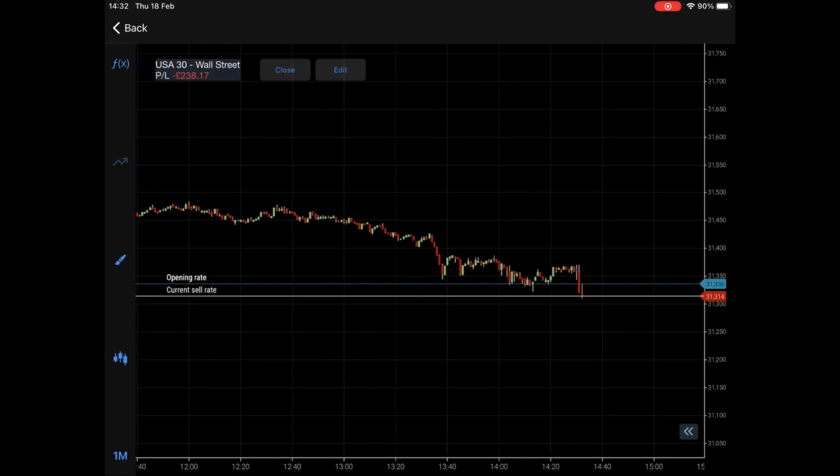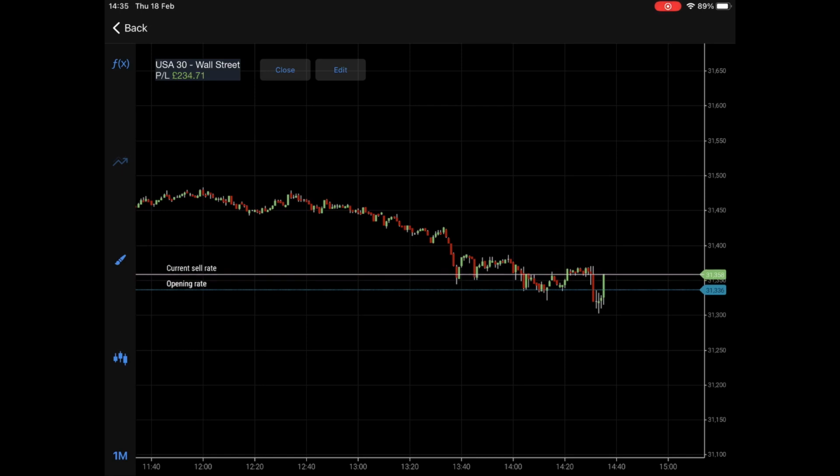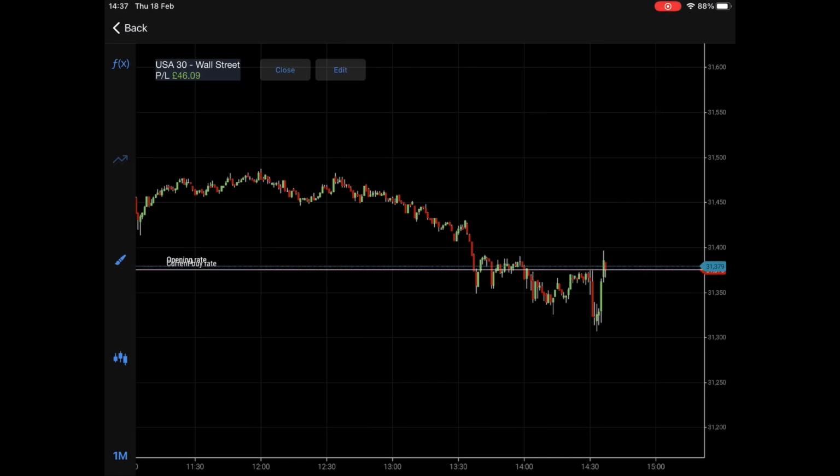Okay, so there's my entry there, that blue line. So I've taken my entry again based on these 2 patterns that I tried, and I only tried the 2 patterns, but of course there's a number of characteristics that I have to associate and identify. So yeah, do you know what, no messing about here, I'm just going to take that. So £181. It started to pull back, so I just took that.